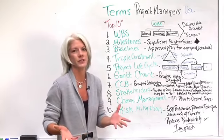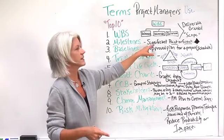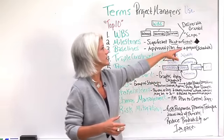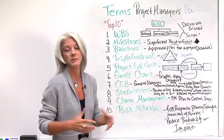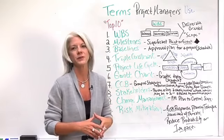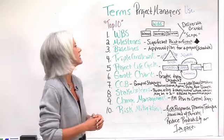Number two is a milestone. You hear different milestones, different points on the schedule. This is a significant point in time or event that's on your schedule. Sometimes you'll see them marked as a black diamond, and that indicates a milestone on your project. A good best practice for project managers is that once you hit a milestone on time, that's a great cause for celebration. I always use those to celebrate something significant being done.